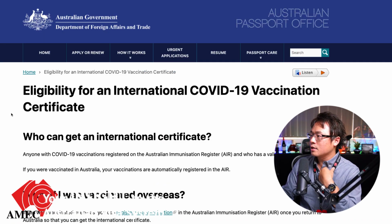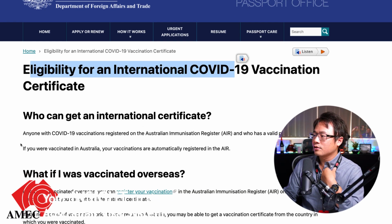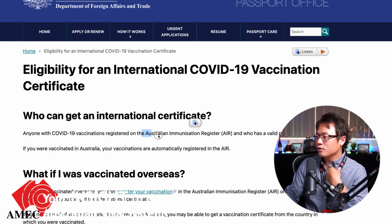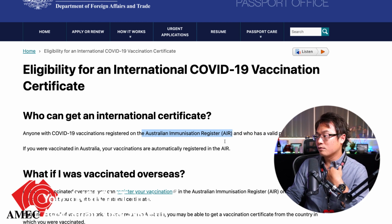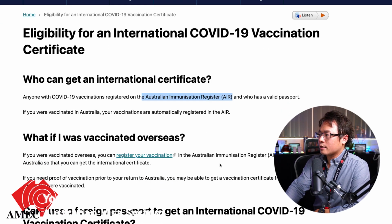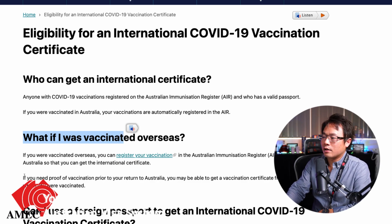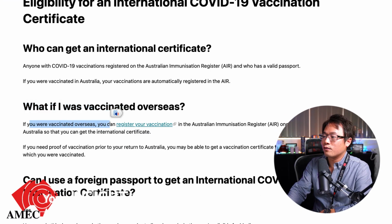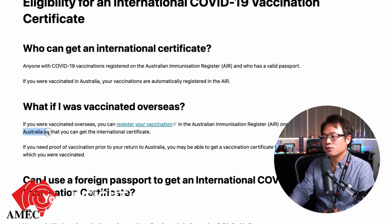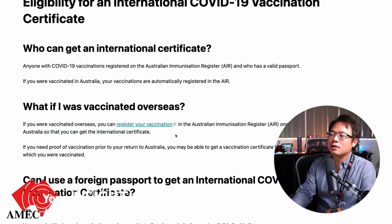Now, last but not least, some FAQ. Let's go through the eligibility of the international COVID vaccination certificate. Who can get this? Anyone registered on the Australian Immunization Register. I've gone through that. So if you're overseas, sorry, you can't do that at this point in time. What if I was vaccinated overseas? Here we go. If you were vaccinated overseas, you can register with AIR once you return to Australia so that you can get the international certificate. It's quite stupid, isn't it?